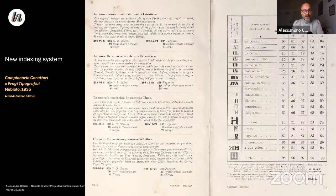Da Milano should also be credited with a new index system, which came into use around 1935 or slightly earlier. The previous indexing system assigned a progressive number to each new series, which must have proved increasingly confusing as the catalog kept expanding. So in the early 1930s, many old type families no longer commercially viable were removed from the catalog, and the last catalog using this system dates from 1928 in four volumes. When the new one appeared in 1935, Campionario Caratteri Fregi Tipografici, it used a new indexing system.